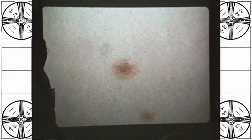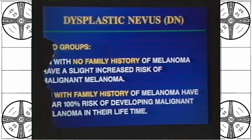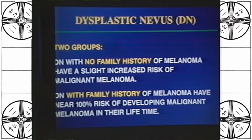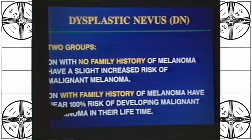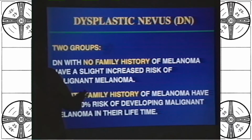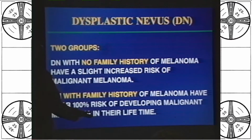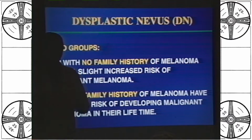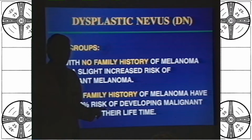Why bother even bringing up the subject? And this is the reason. We have 2 groups of patients. We have those that have dysplastic nevi, but they have no family history of melanoma. And they have a slight increased risk of developing melanoma, maybe about 1, 2, or 3%. However, if you have a patient that has dysplastic nevi, and their family history includes 2 family members with melanoma, over their lifetime, they will develop a melanoma.